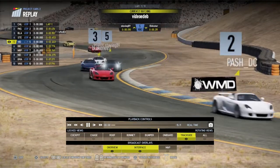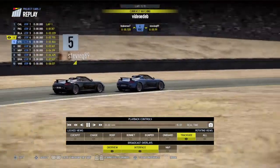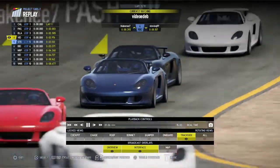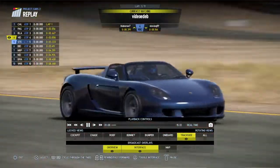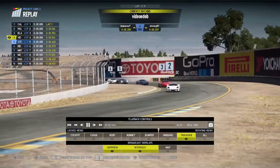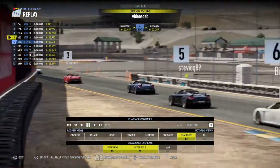Into the left-right section, Stevie leaning on Video. A little bit of rubbing there, but we're all good. We all get away with it just about, but risky stuff there as we go down the hill. Into the left-hander, into the fast right, which leads towards the hairpin at the end of the lap. Stevie still in 5th place.